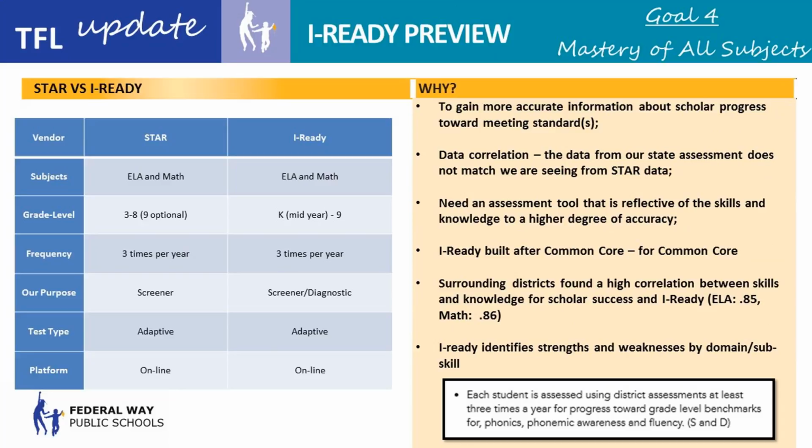So what does this mean, and what exactly is iReady? iReady is a screener diagnostic assessment in direct alignment to Goal 4, Mastery of All Subjects. The signature strategy this addresses ensures each scholar is assessed using district assessments at least 3 times a year for progress toward grade level benchmarks.